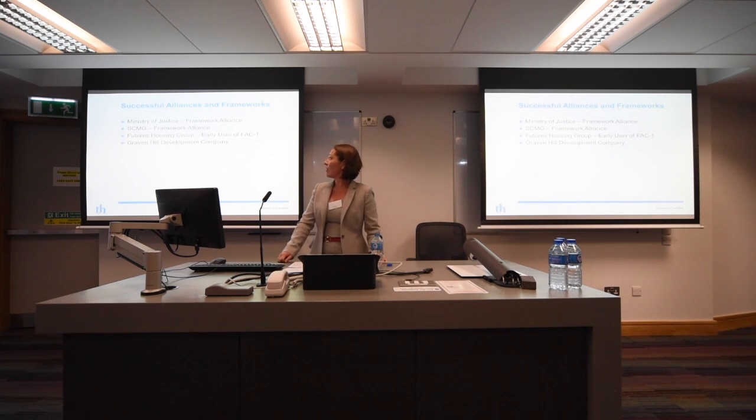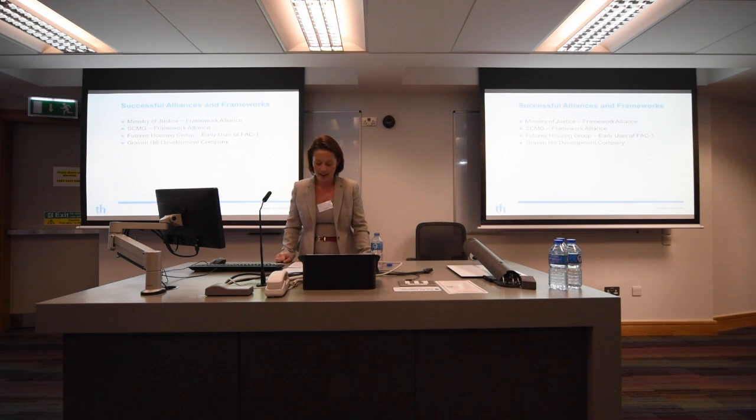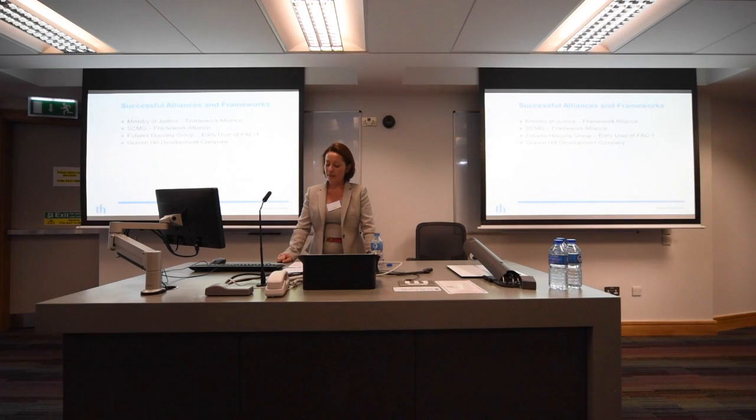So David mentioned earlier the Ministry of Justice Framework Alliance, which isn't housing, but I think it's really worth emphasising the savings achieved on those trial projects. 20% and 26% respectively post-tender savings. Those are huge savings, with SME regional supply chain and apprenticeships going alongside that, and really substantial capital cost savings.